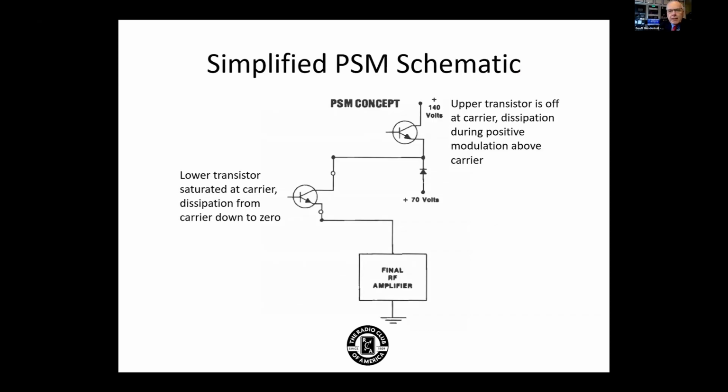Here's a simplified concept of PDM. So here you have the RF power amplifier, and in an unmodulated condition at carrier, you have a 70 volt power supply here that's routed through this diode and down through a transistor that is turned on, saturated, so there's very little dissipation in it. So we have the 70 volts applied to the power amplifier. And that generates our 1 kilowatt carrier level.